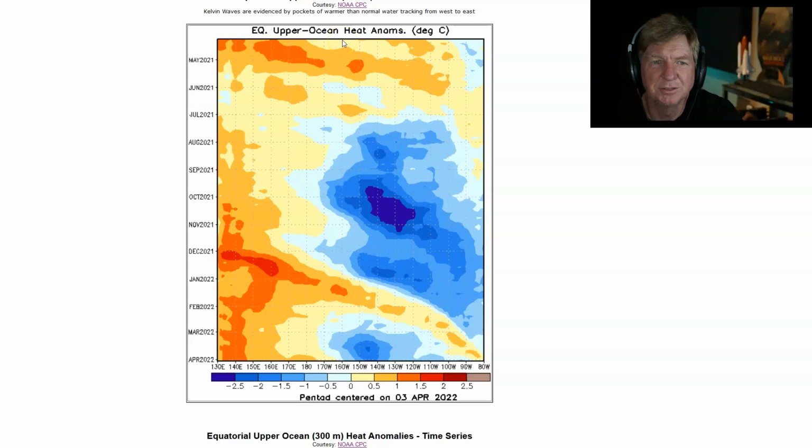Upper ocean heat anomalies. This is just a column of water 300 meters deep the whole way across the Pacific on the equator. This is the West Pacific here, East Pacific here. You got time going down almost a year. We had 1, 2, 3 Kelvin waves last summer into about July, and they died. Easterly anomalies started nuking and had 1, 2, 3 upwelling events. Cold water set up in the East Pacific. The date line's like right there. Okay, you see Kelvin waves that tried to get going and never made it, right? It's just nuking easterly anomalies.